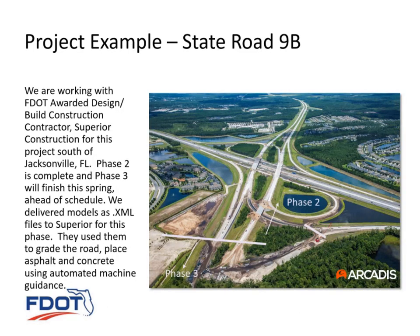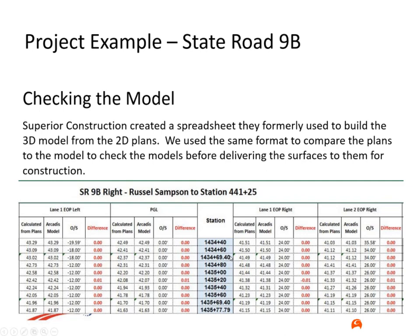This is a couple of slides of a project that was completed with the 3D deliverables from Superior Construction and Arcadis in Jacksonville. It's the 9B project, where it was completely constructed with automated machine guidance as far as the earthwork and paving. All of those construction components were actually built with that.